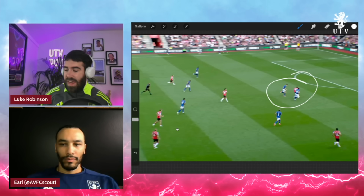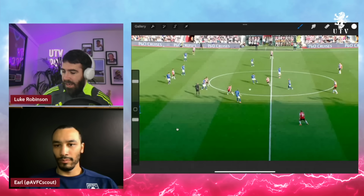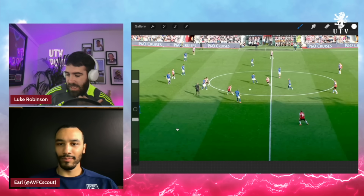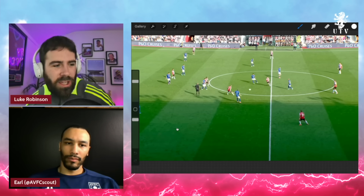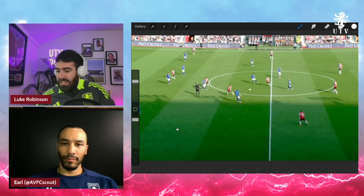We've spoken about how they leave their back two. We've spoken about Twan Zabi making up that midfield three, and then Davies coming back as well. But I think this scenario is something I'd want Villa to emulate: winning that ball back and isolating those two defenders. I think Watkins would be brilliant in this moment here, and Rodgers could possibly do the same as well. This highlights how they're attacking, committing players forward, so I think this shows their system a little bit.